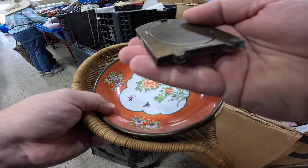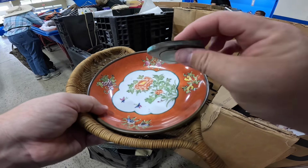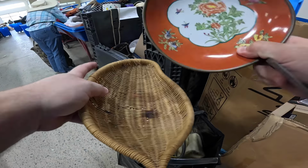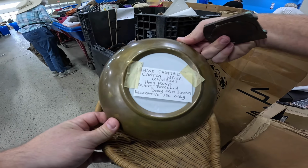It says made in Italy on the back, but I think it is missing the little thing that holds it up. So I'm gonna get it regardless. This little decorative hand-painted bowl. It's even got a description. Hand-painted Cantonware, Chinese, Hong Kong, blank porcelain body from Japan, decorative use only.